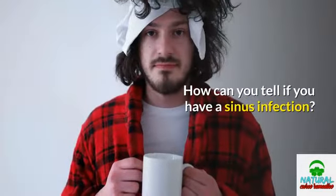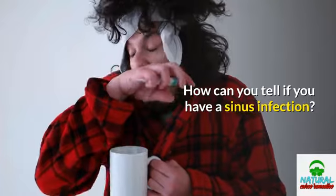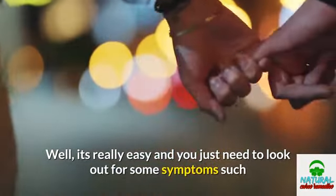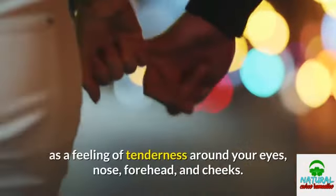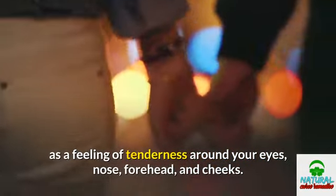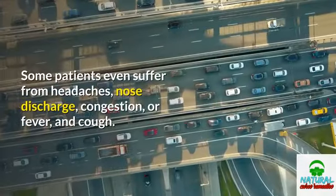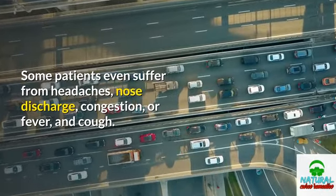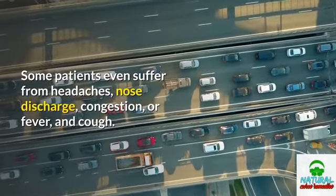How can you tell if you have a sinus infection? Well, it's really easy, and you just need to look out for some symptoms such as a feeling of tenderness around your eyes, nose, forehead, and cheeks. Some patients even suffer from headaches, nose discharge, congestion, or fever, and cough.